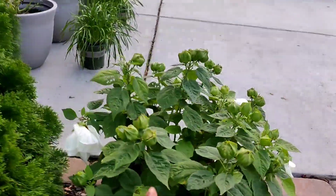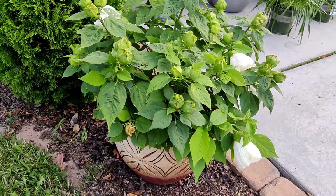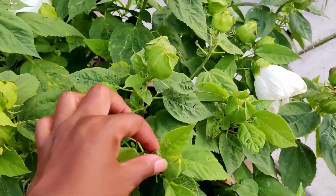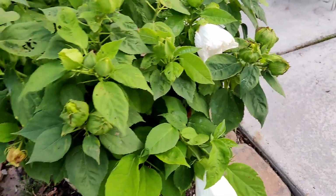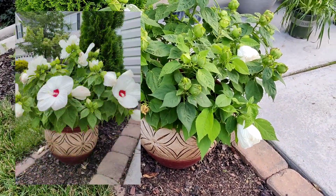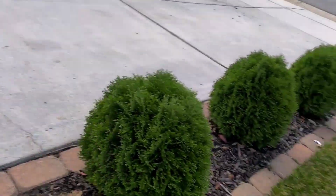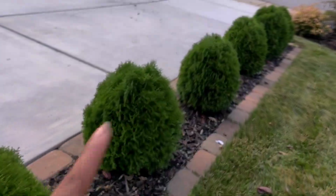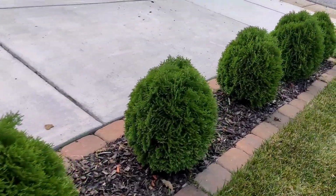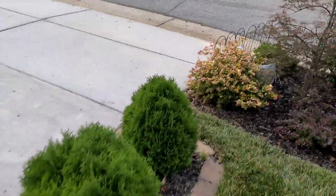Here I have a Luna Hibiscus. This one is perennial. This is almost done blooming. I think all of, oh no, you guys, I got some new buds coming. So this is just gonna keep reblooming, I guess, for the rest of fall. I love this shrub, you guys. I'll insert a picture of when the blooms are open so you guys can see it. And then I have a little hedge of my little Arborvitae balls doing amazing, starting to get full and round.